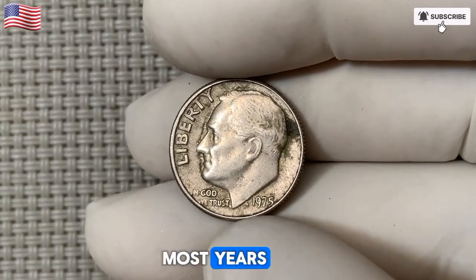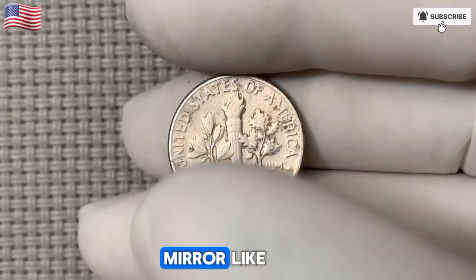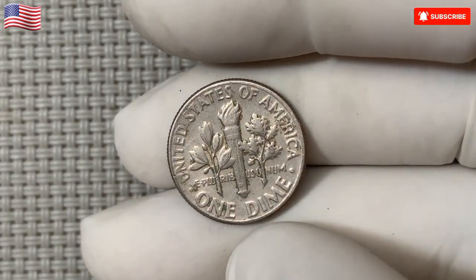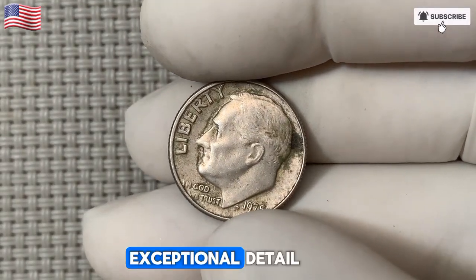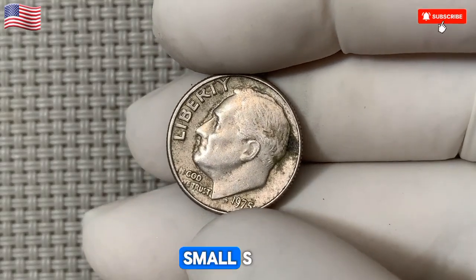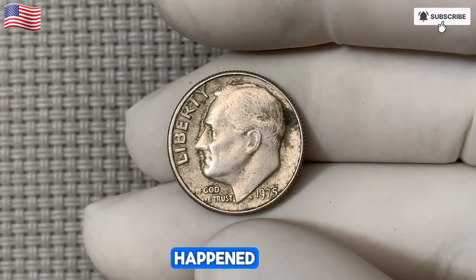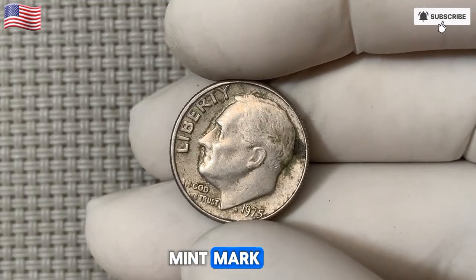In most years, the San Francisco Mint produces proof coins. These are special, mirror-like coins made for collectors. They're not meant to be used in everyday circulation. They come in sets, are carefully handled, and usually display exceptional detail. On these coins, you'll normally find a small S mint mark indicating they were made in San Francisco, but in 1975, something extraordinary happened. A very small number of proof dimes were minted without the S mint mark.